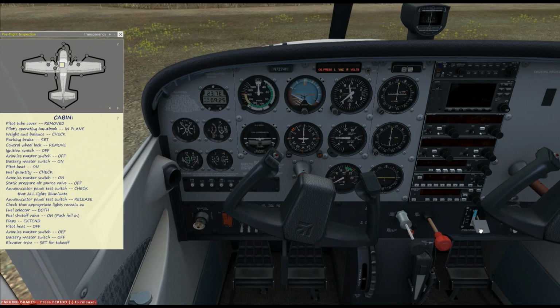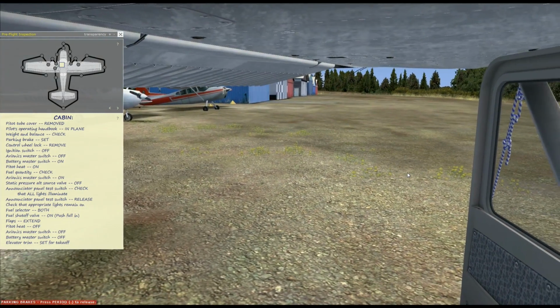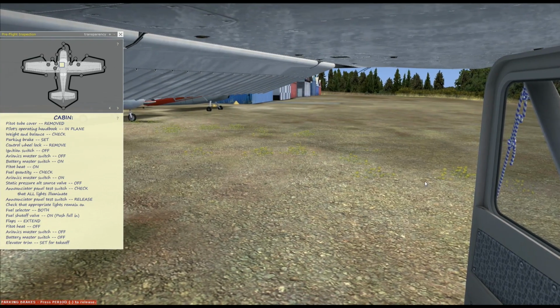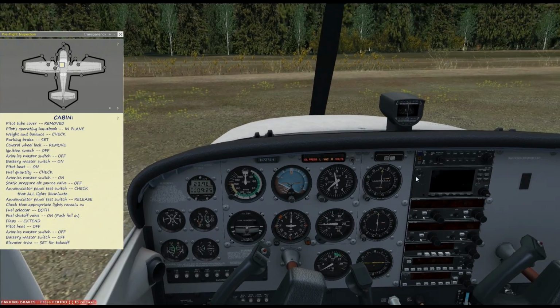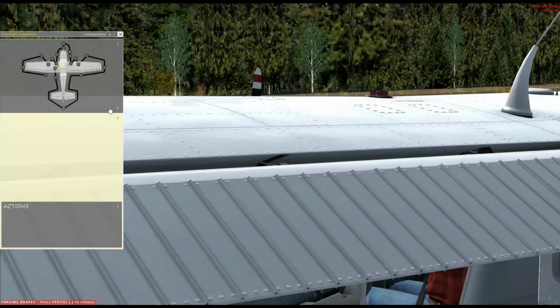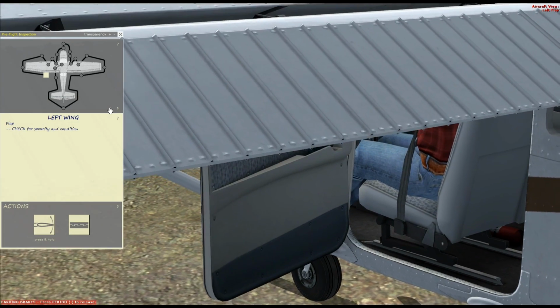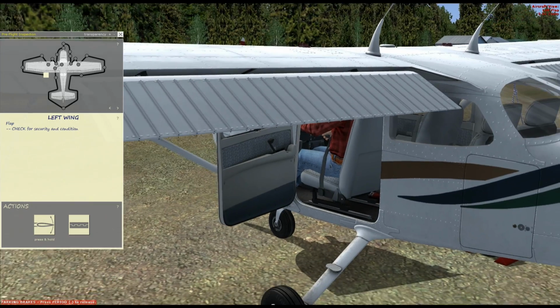About 20 degrees. This will give us a good visual inspection to see how they work as well. Left hand flap's fine. We'll go ahead and check on the right hand side shortly as well. But let's get outside and have a real look, I guess. So this is the new walk-around format that A2A have released for the Cessna.